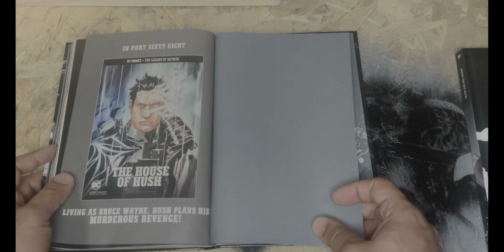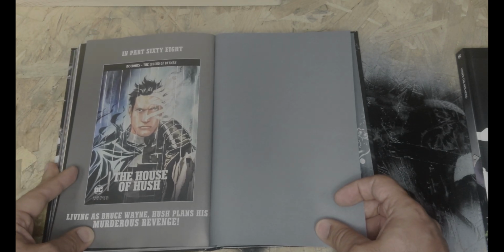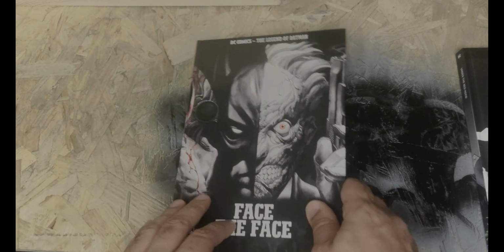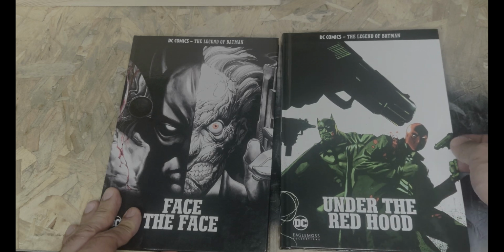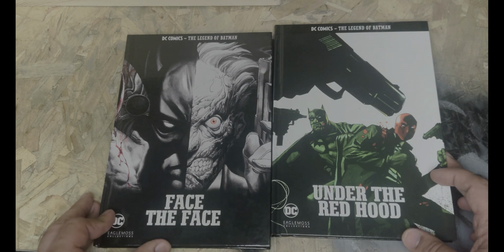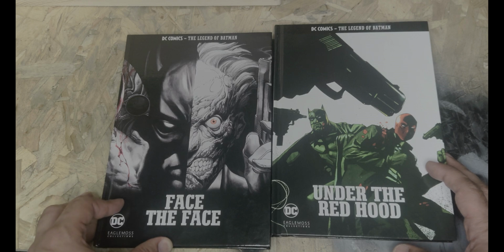And yeah, towards the end, it does give you the idea of the next one, which is House of Hush. Living as Bruce Wayne, Hush plans his murderous revenge, which, if you guys have seen the new Batwoman, is the way that it ends there as well. So let me put these on the shelf, and you guys can see the way that they stack up.